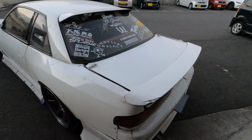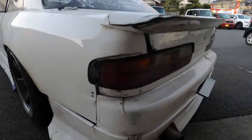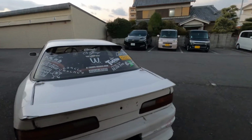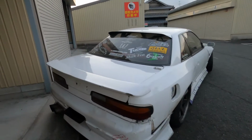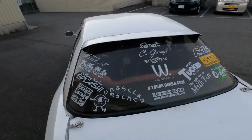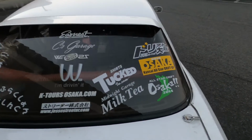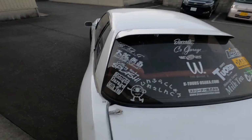FRP boot lid, and as you can see there's a whole lot of screws and damage over here, damage all over it from the years, so it has definitely been used. And then an array of all the team stickers over the years. So a few familiar teams and people on here.